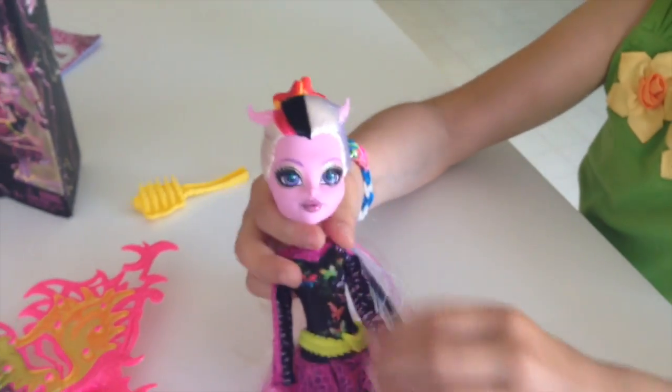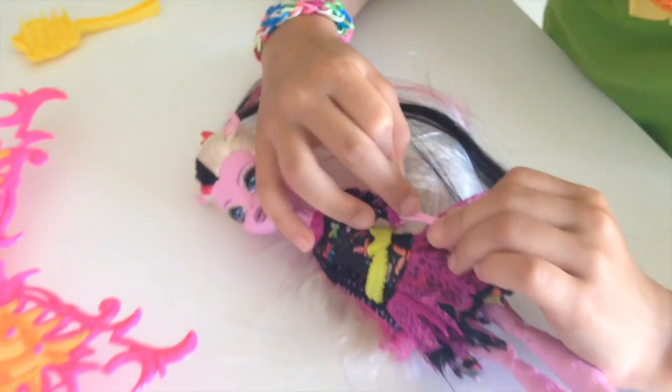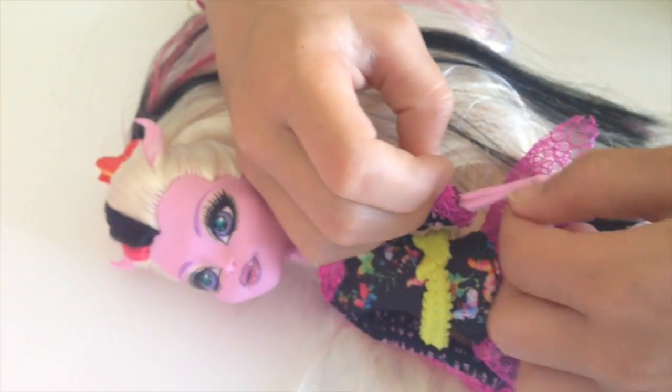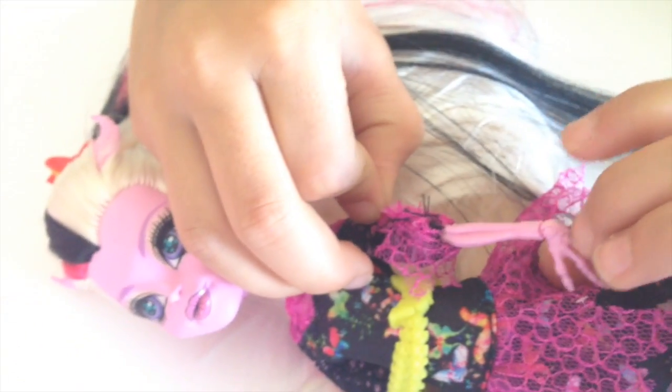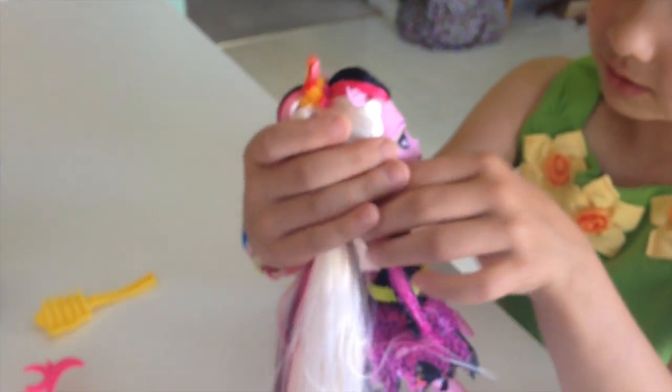And I don't know if you guys know, but on your real arms, you have two bones in your forearm. And they actually have this crack, to show the two different bones. So as I'm saying, she is really detailed.